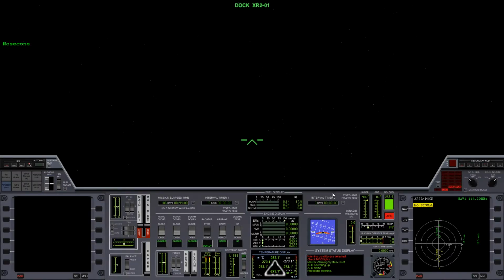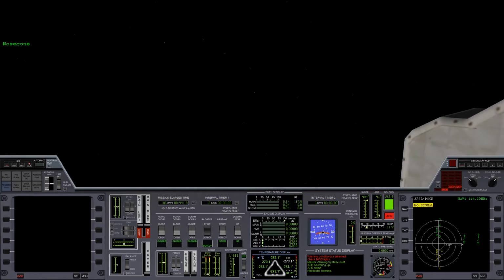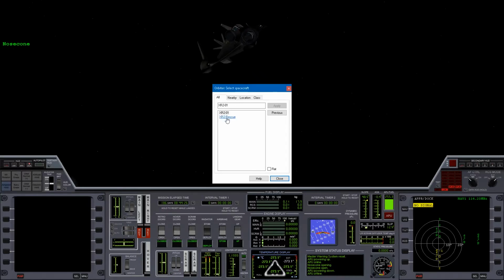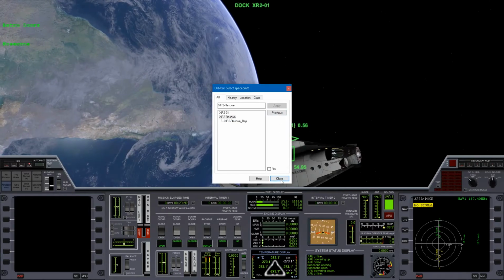Wow, so this vessel has been through quite a lot throughout this journey. Where's the other XR2? It should be coming around in view. Oh, because we're rotating around. There it is. Okay, nose cone is open. Let's turn off the APU, and let's hop over into the rescue vehicle.